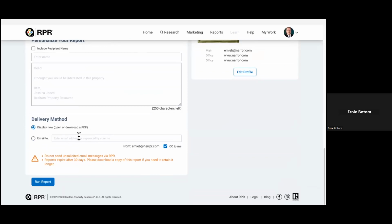And then down here, you can download the report as a PDF, or you can print it, email it, use it on your laptop or computer for a presentation, or you can send it via email right from RPR, and it's going to come from your email address.